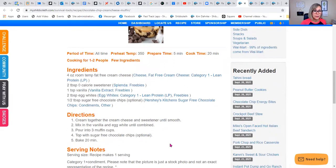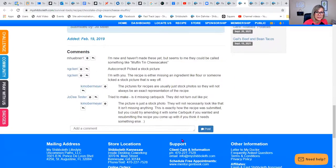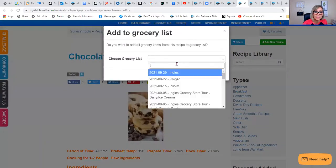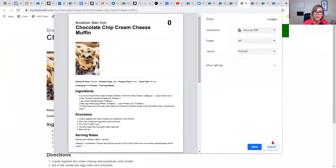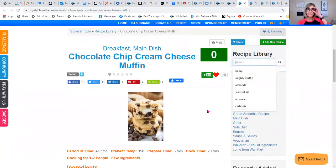Okay. So mix it all together, pour into 3 muffin cups, top with sugar-free chocolate chips, optional. Oh, not optional for me. I'll have them on there. And bake for 20 minutes. That sounds delicious. Okay, so I'm going to add that to my grocery list for Ingles. And if I wanted to print that out, don't forget you can print those right there. Okay. So those sound great, Annette. I like that. Okay, now let's look up chicken salad.